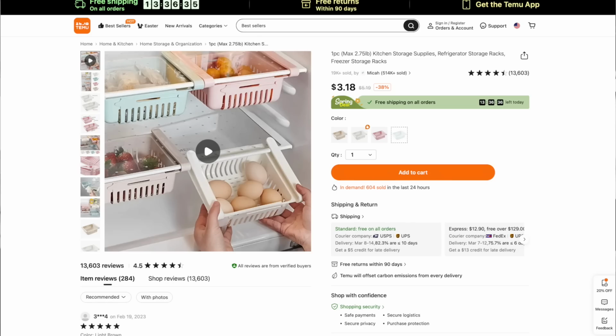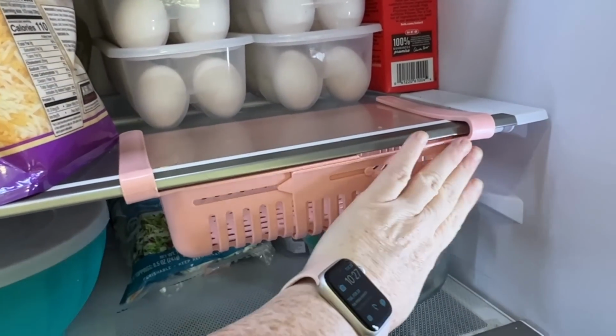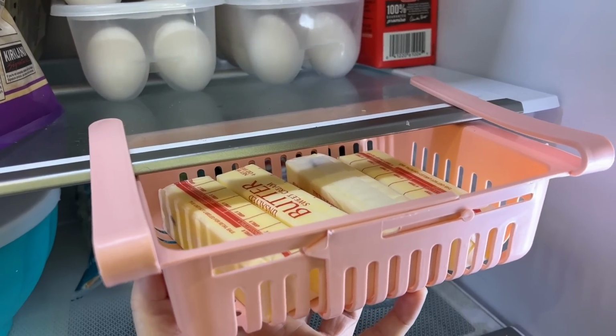Next up is a little storage basket that could work in the kitchen, or actually could work anywhere that you have a shelf to put it on, so maybe your craft room. It's this little basket that you can slide onto your refrigerator shelves, or like I said, a bookshelf would work, and it is expandable, so it kind of keeps it tucked and hidden under, but gives you that extra storage that you might need.